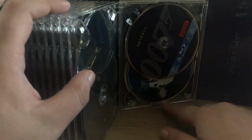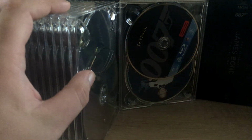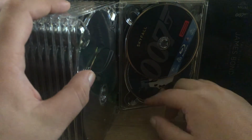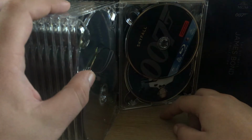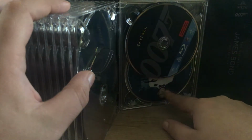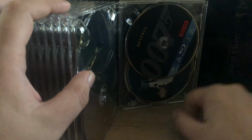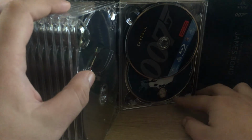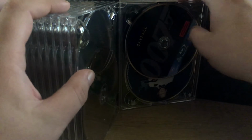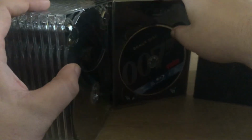Now, I bought the Spectre Blu-ray and popped it in here because this place was reserved for Spectre. They actually had a little cardboard thing in here saying disc space reserved for Spectre. And yeah, I was very disappointed when I got the Spectre Blu-ray and it did not match up to the other ones. The OCD completionist in me would have liked to have seen a similar design for the Spectre disc. But, you know, it is what it is. At the end, it's the movie that's important.